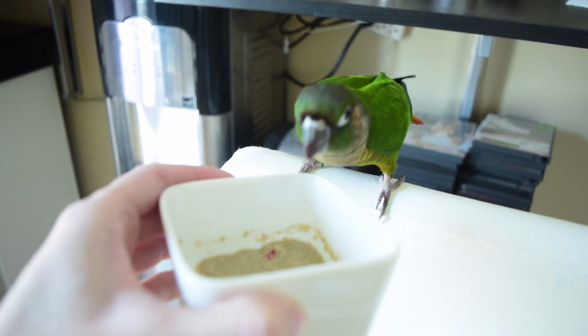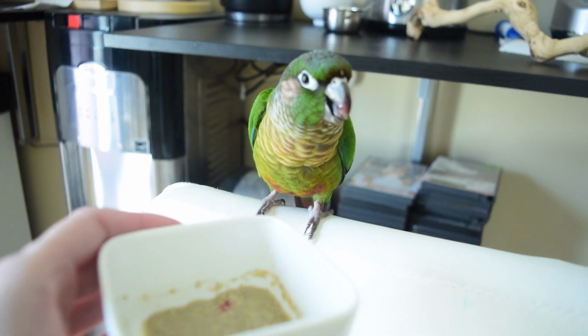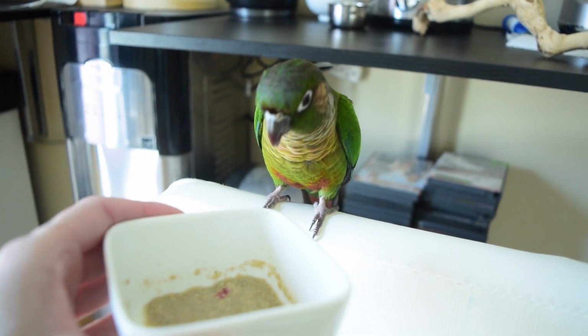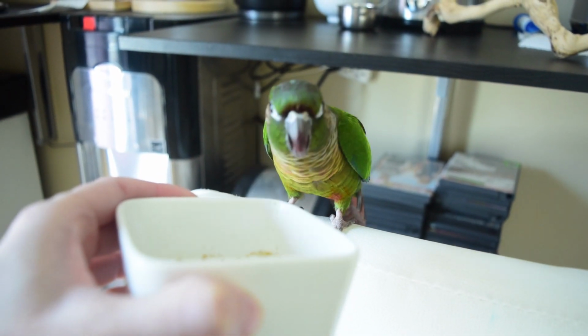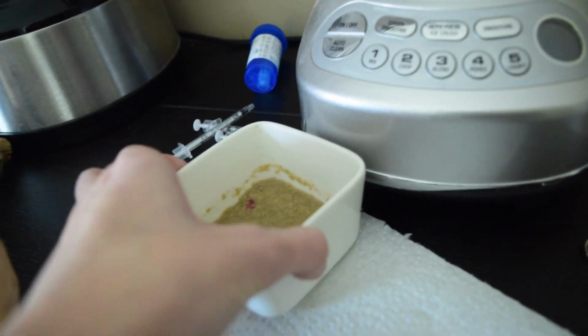This is the pellet mixture, and he's eating a little bit, but he's a little slower. He's not quite as enthusiastic. So if I were to hide something gross in here, I don't think that he would eat it. And he's even kind of hesitant to go in for more. So that one's probably not going to be the one.